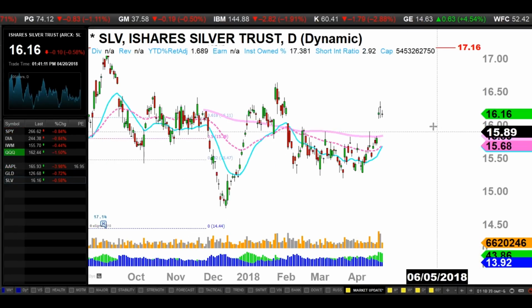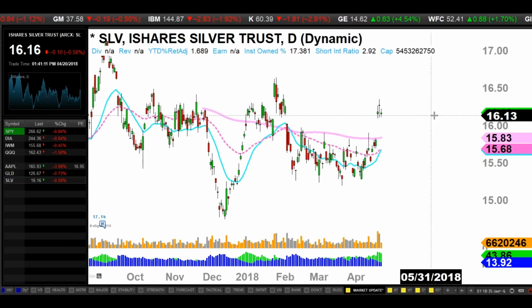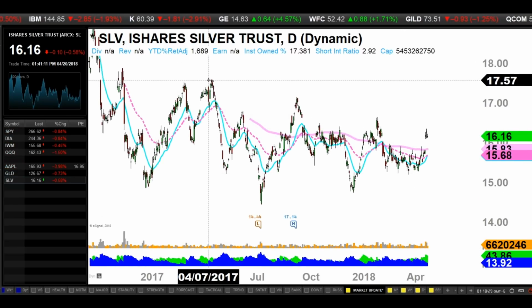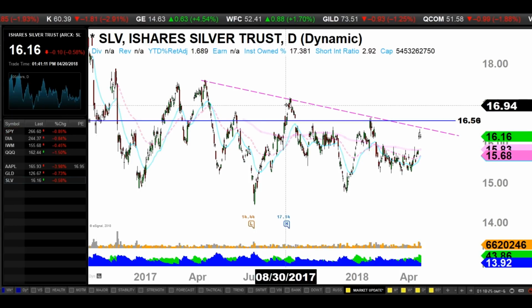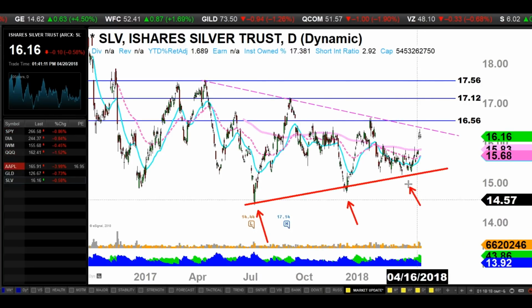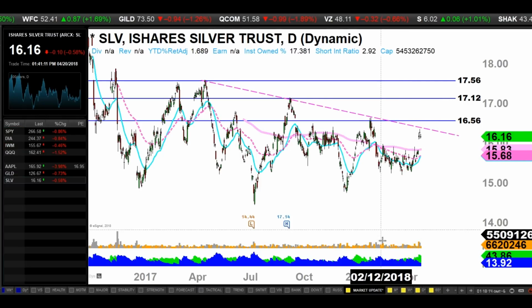Silver though, we are trying to hold here, this big gap, right? But the thing about it is we are in this downtrend right there, so it still needs a lot of levels to get above. We're technically not in a downtrend, but we're making higher lows and lower highs. So we're kind of in this symmetrical triangle.